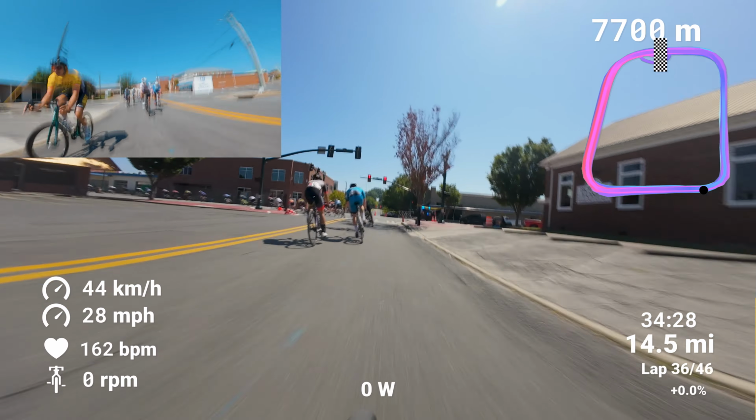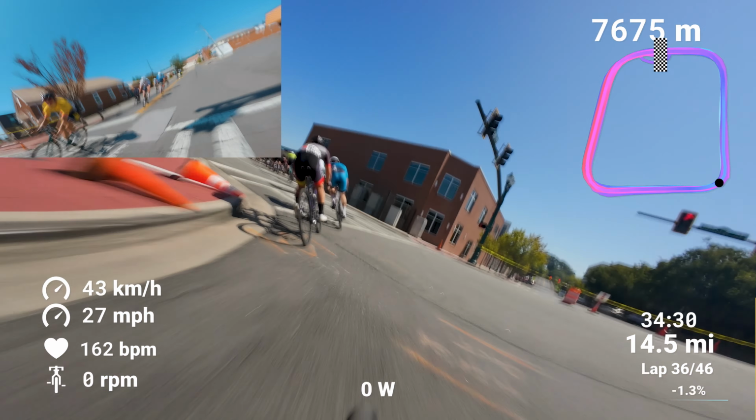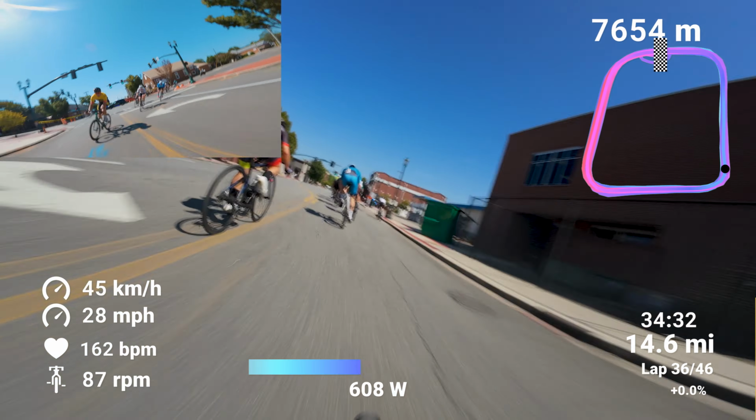You can see we're kind of strung out here, almost single file-ish, and I'm just trying to do my best to make up these places. It felt like for a while there I was making up a few places, and then I'd settle back in and lose some places, and that's kind of what happened for several laps. That's why I skipped forward, just to see where I was going to try to move up a little bit more here.